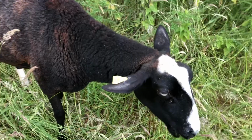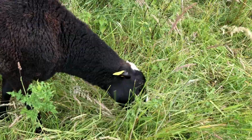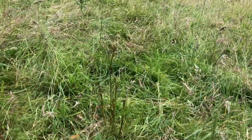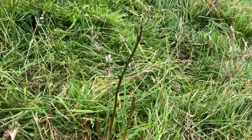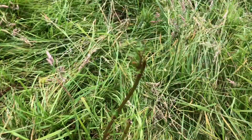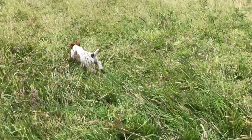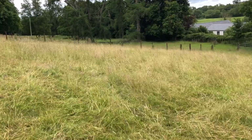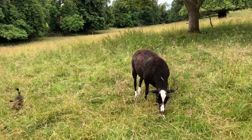So there she is eating thistles and tall grasses. And there's more dock that has been stripped by the sheep. Mature dock, not baby tender docks, because the fields have not had artificial fertilizer in years and years. And so the bitterness is no longer in the dock.